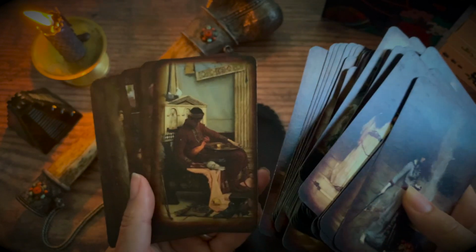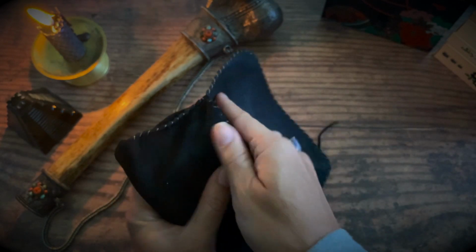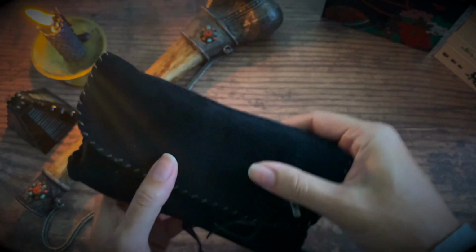And so I really like to use this deck for that. Also, this is good for trying to suss out if the spirit is male or female, if they were more the head of household, or, you know, I just get a better feel for their personality with the John Waterhouse Oracle.